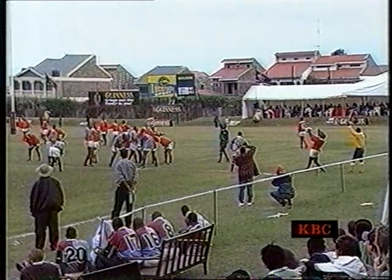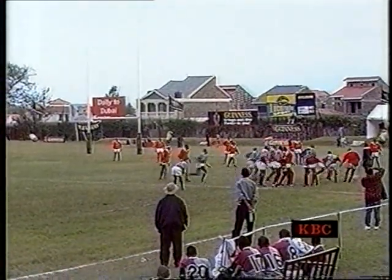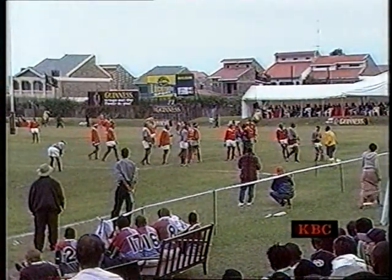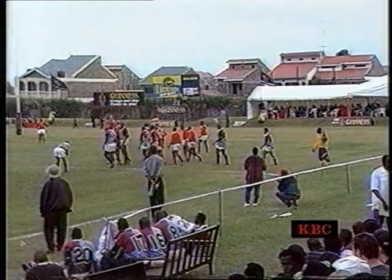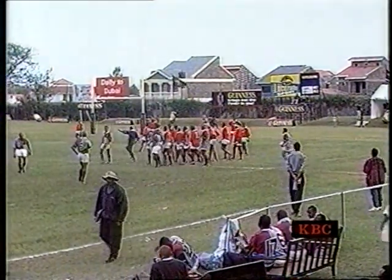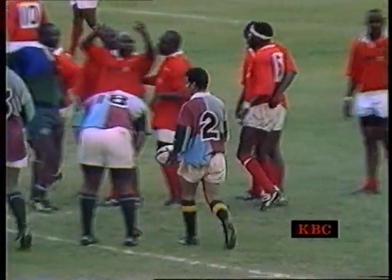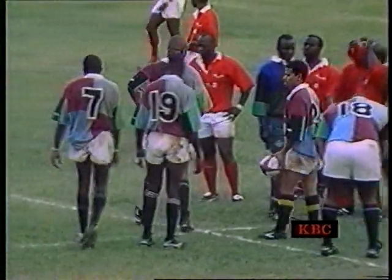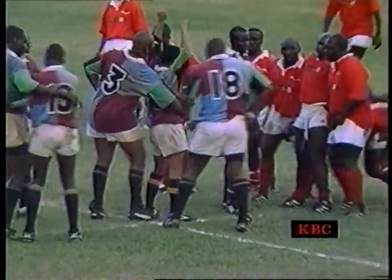In the meantime, we have a scrum. We have got a line out in the Impala 25, and the ball was not straight. That's a scrum down for Kenya Harlequin. Kenya Harlequin seem to have rediscovered themselves, and Impala are holding onto the lead by the skin of their teeth.